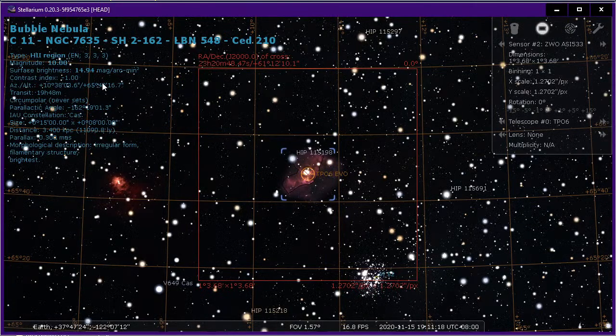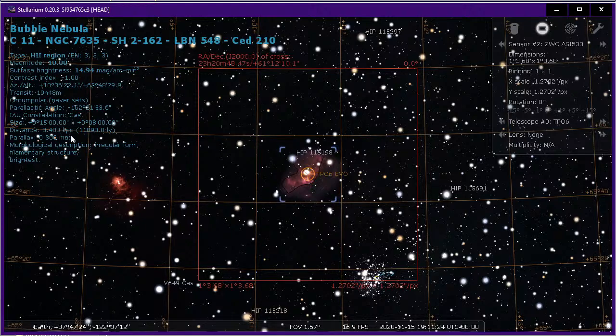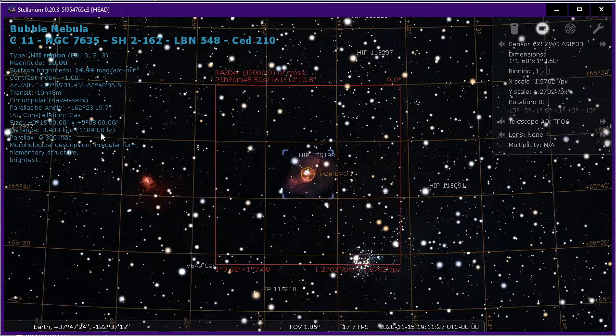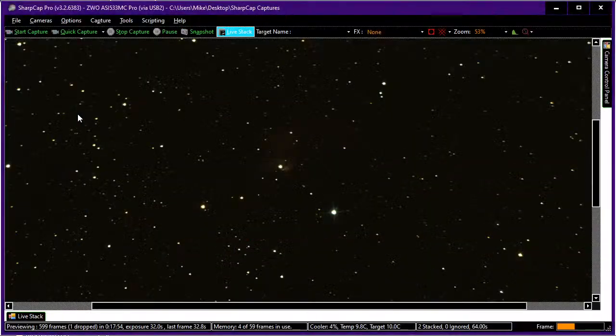And we can see from the Stellarium, it's telling us how far away this is. About 11,000 light years away. So that's actually fairly far away from us for a nebula. Usually nebulae are a bit closer, but this one's nice and far away, so it must be a pretty big bright one to be showing up that nicely for us when usually nebulae are a couple thousand, a few thousand light years away. So to see one this far away is kind of interesting.